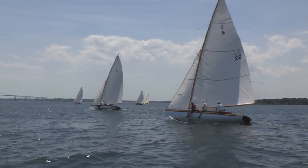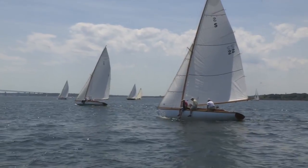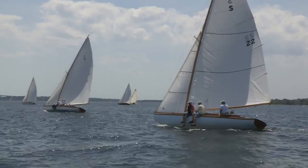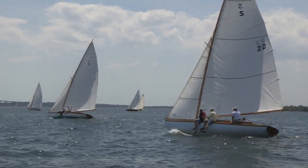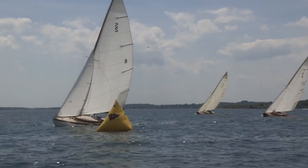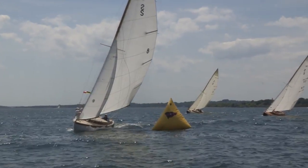Back in the beautiful S class, they are all on port, heading upwind in the left-hand shift to the top mark. Out in front, it's Sheldon Whitehouse's Osprey in what looks to be his best race of the series.